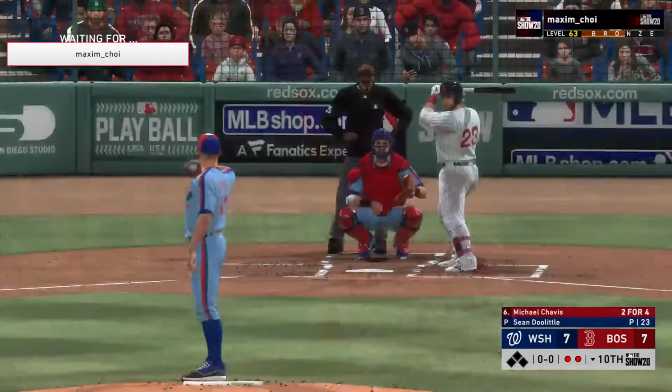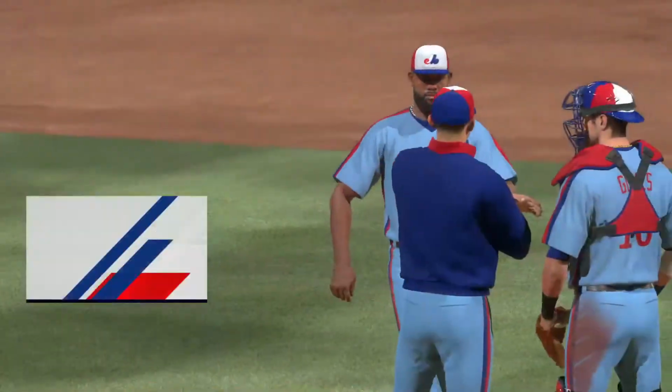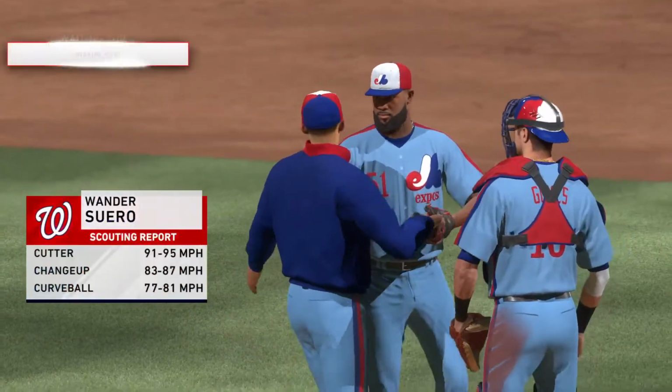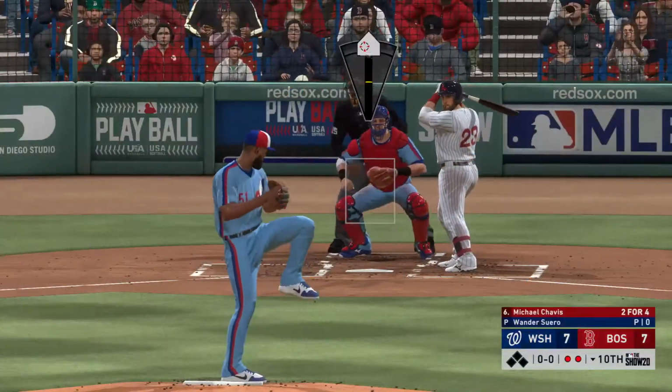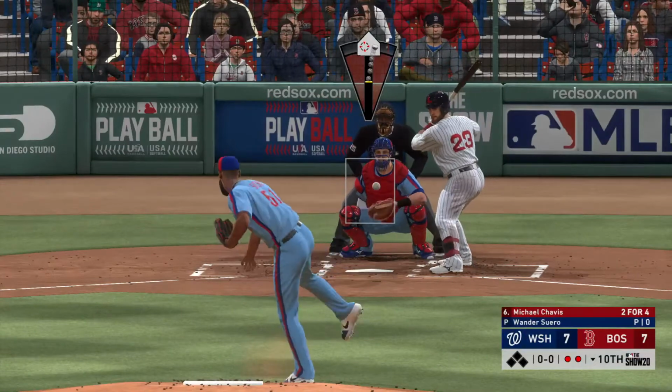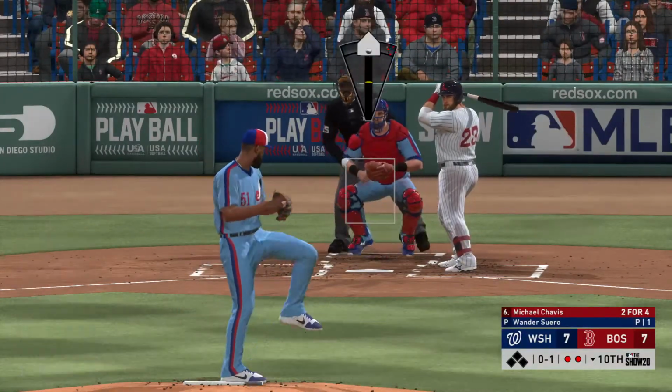Now at the plate, Michael Chavis. It's been a 2-for-4 effort for him so far in the ballgame. Wander Suero gets the call from the bullpen to pitch in relief. Now pitching for Washington. First delivery to him on the way. He started him with the change, and it's 0-1. 2 out, nobody on.